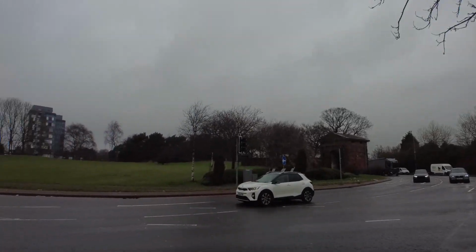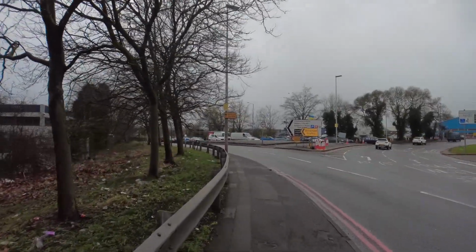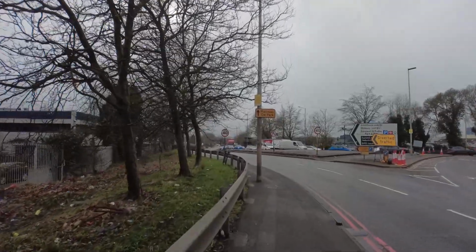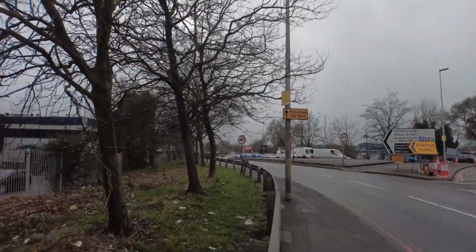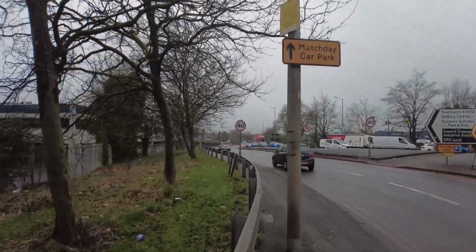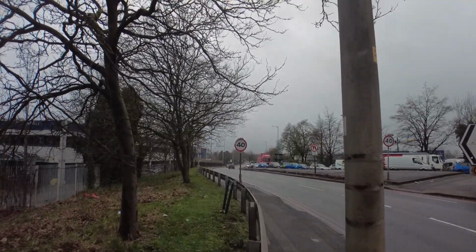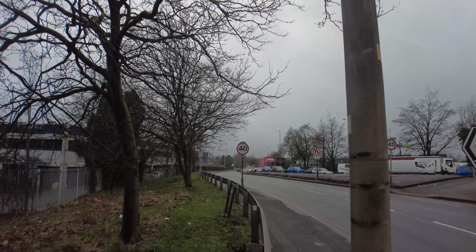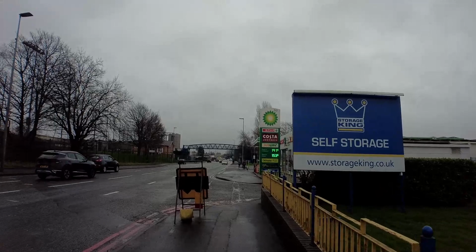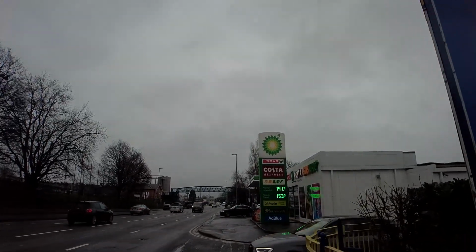So the tramway would have continued on. Again, apologies for the noise, it is quite a noisy roundabout and dual carriageway. But the tramway would have carried on down there, all the way to the end. And I'll show you that on the next roundabout where the tramway would have continued. Another tramway, it looks like.